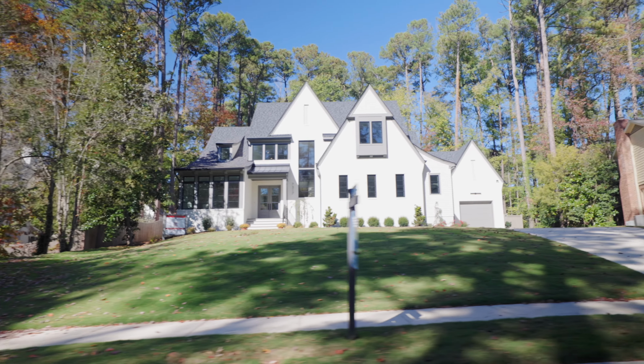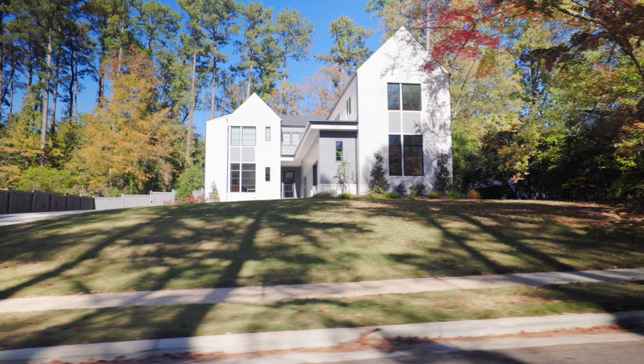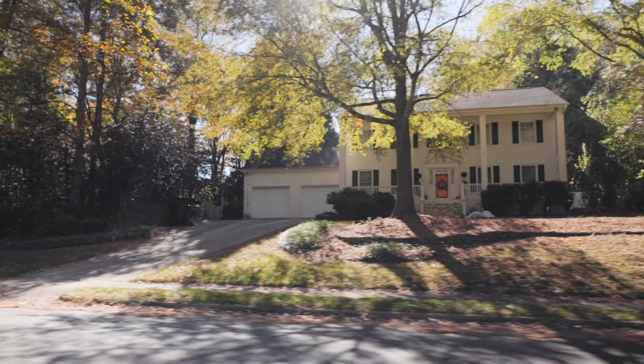But the average lies, of course, somewhere in the middle there, right? Most homes in Northridge, if they're newer, are gonna be in the $3 to $5 million range. And some of the older homes are gonna be closer to the $1 to $2 million range.